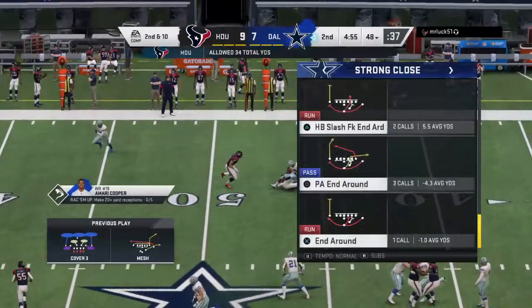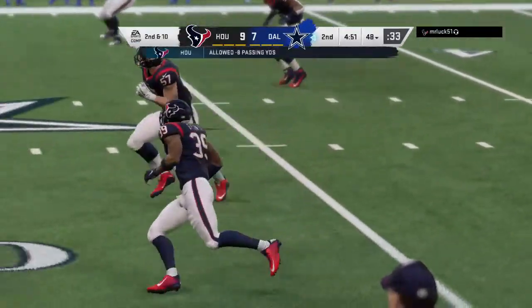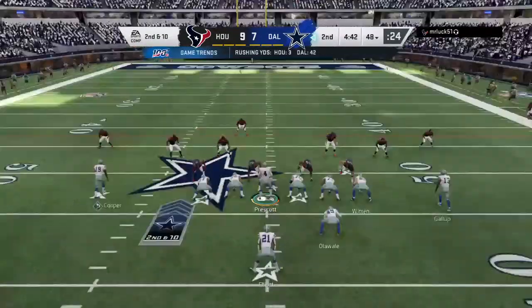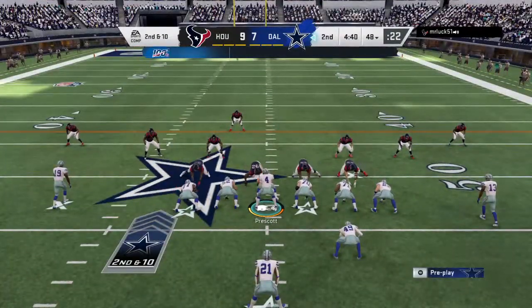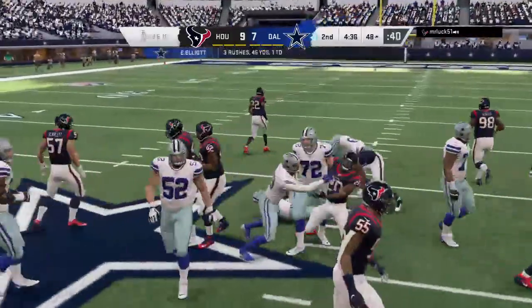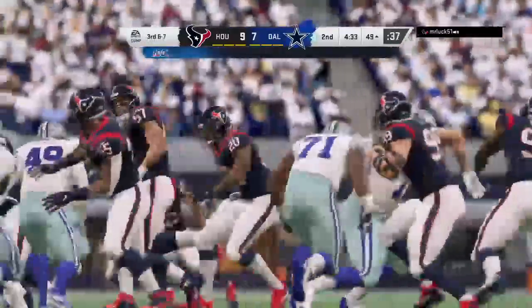No gain there on the completion, 2nd and 10. Well, that was a simple throw and catch, but even with that completion, 0 yards gained. So they're behind schedule on down and distance. I think they were hoping to get it to him. He can make a man or two miss, but that window closed quickly. And he goes across midfield and down into Houston territory.